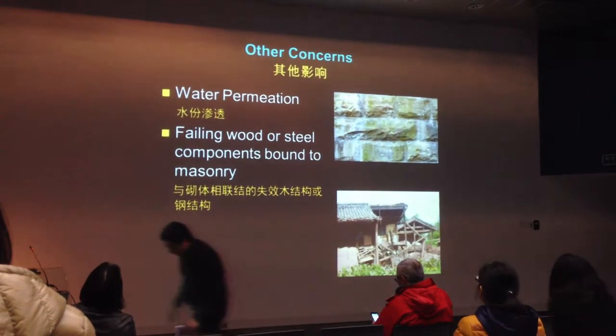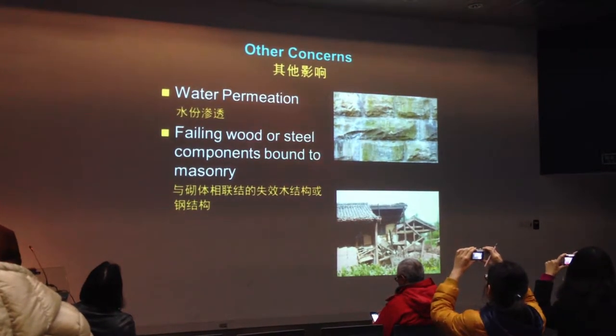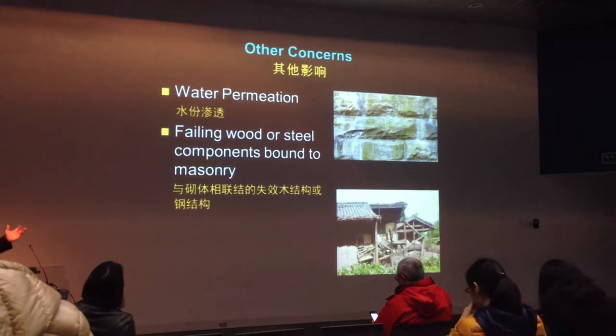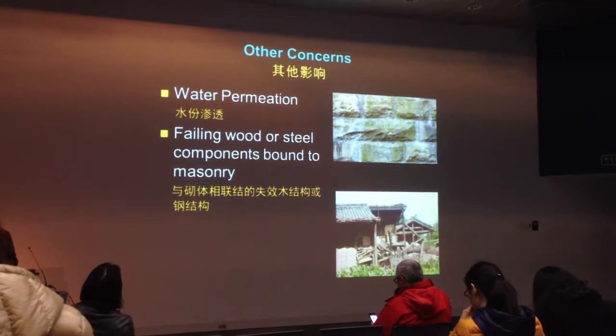There are a number of other threats that also exist. Water permeation is one that many of these buildings have in common. Another is failing of contiguous components, such as wood or steel. Steel, for instance, will fail over time due to corrosion.